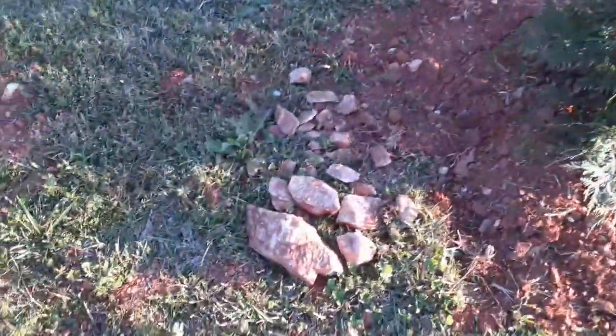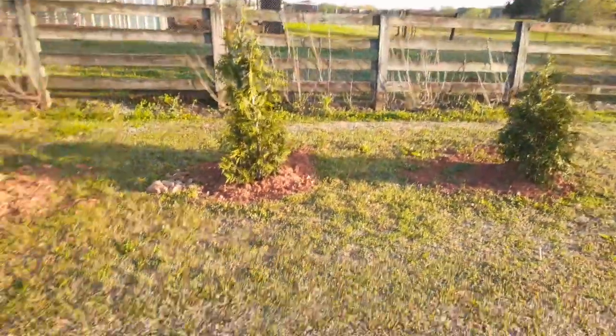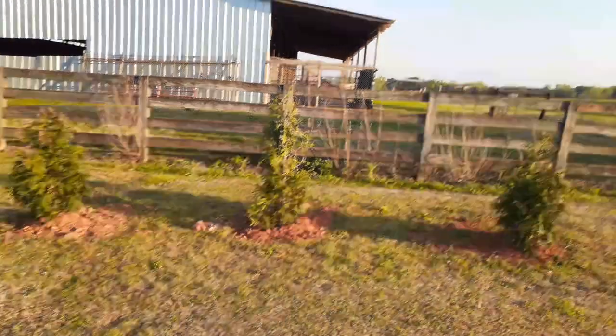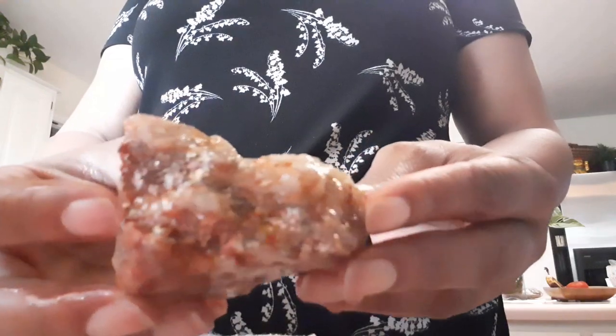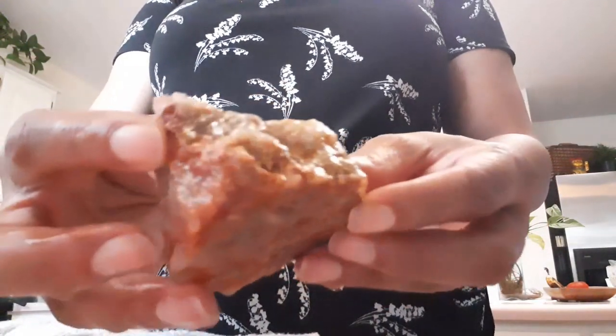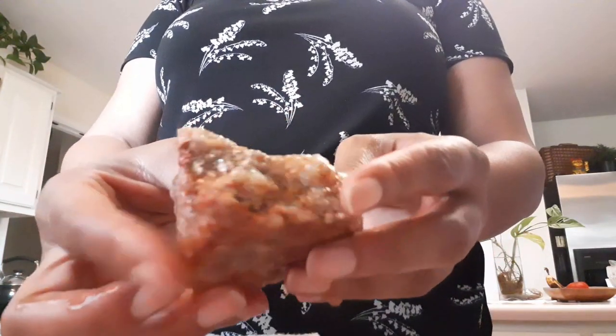There's some more of that quartz. I'm rinsing some off now for you guys to see it. All right, there they are. Hopefully they'll grow green, big, giant, and beautiful. So I'm still cleaning them to see about getting that red dirt off, but I love the clarity of this.